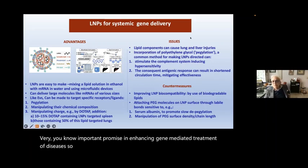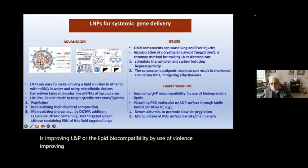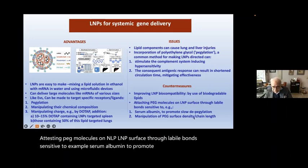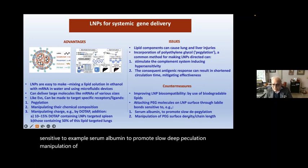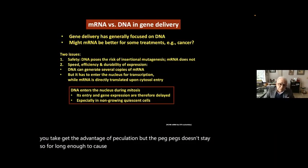So the countermeasures, as far as these problems of LNPs are concerned, are improving LNP biocompatibility by use of biodegradable lipids; attaching PEG molecules on the LNP surface through labile bonds, sensitive to, for example, serum albumin, to promote slow depegylation; and manipulation of PEG surface density and chain length. So the idea is that you get the advantage of pegylation, but the PEG doesn't stay for long enough to cause the problems.